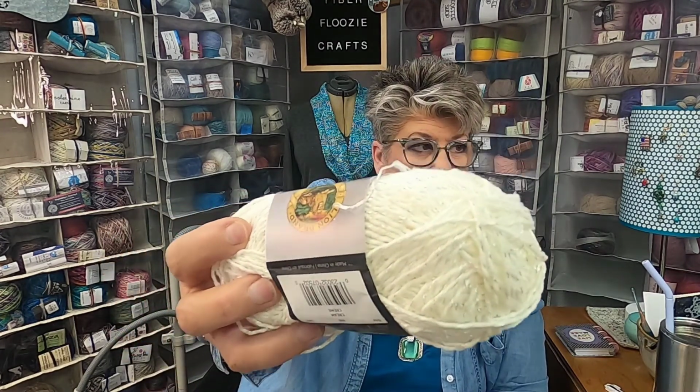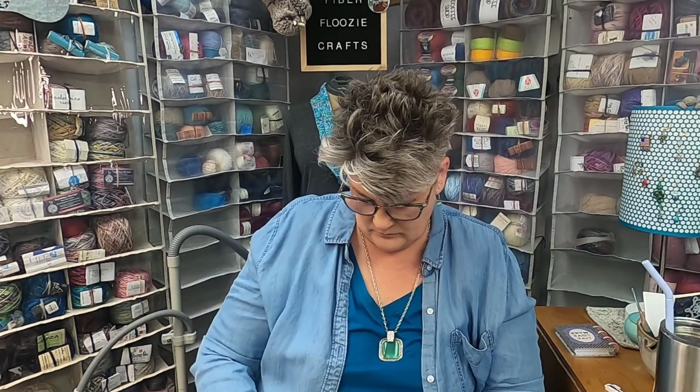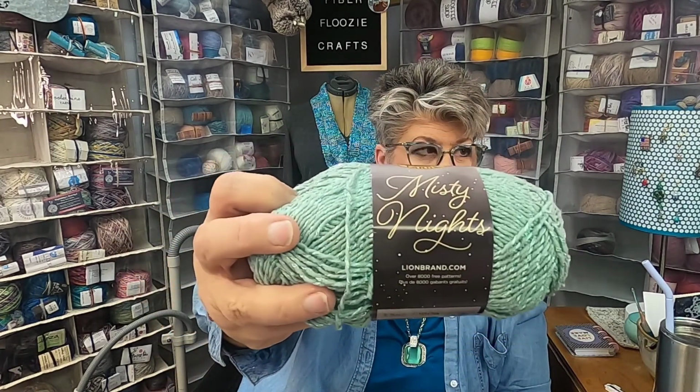This one's going to blow out a little bit. So you can really see them on there. Misty Nights. And I don't know how long this has been out. They are 3.5 ounces, 100 grams, 164 yards, 150 meters, number 4. It's 36% cotton, 35% polyester, and 29% acrylic. It reminded me a little bit of that Barocco yarn that I showed you guys.